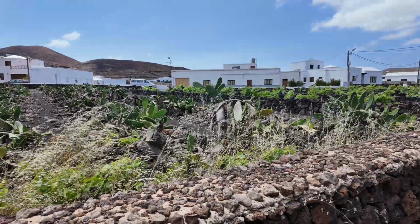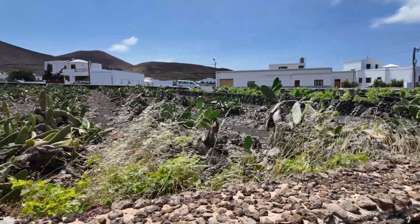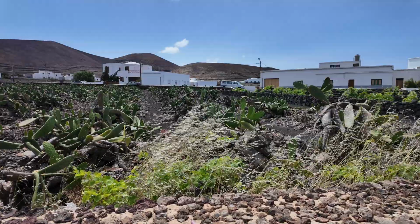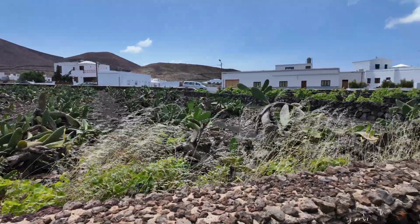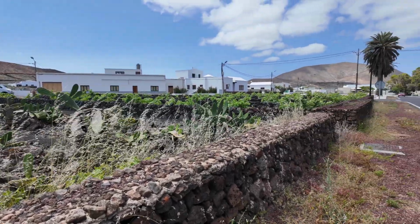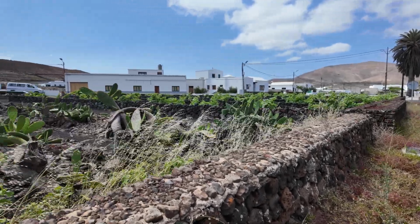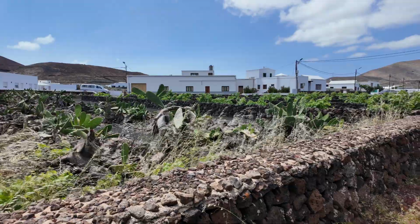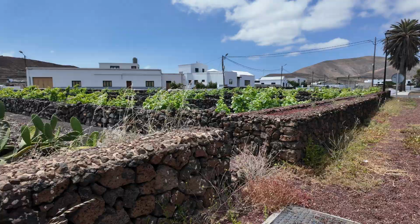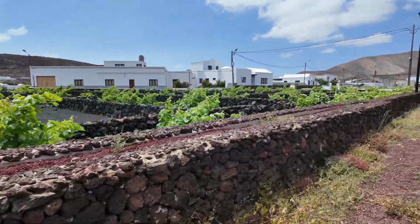Just pause while that very noisy truck goes past me. At that point, Guatiza was not just the centre of cochineal trade in Lanzarote, it was one of the centres of cochineal trade in the world. And it made this village extremely prosperous right up until the 18th century when a scientist discovered a way to make a red dye synthetically, and the bottom dropped out of the market, but the fields are still here. Some of them are still being worked for cochineal, and others, like this one here, they've replaced the cactuses with vines.